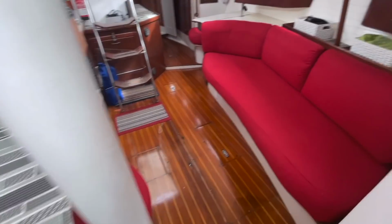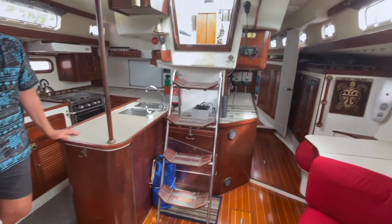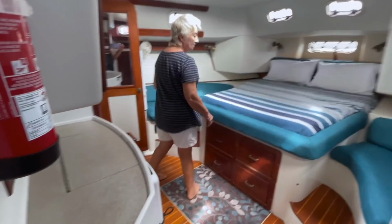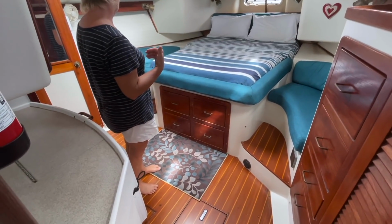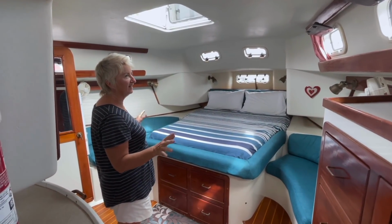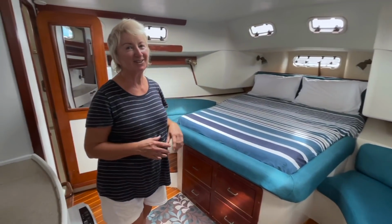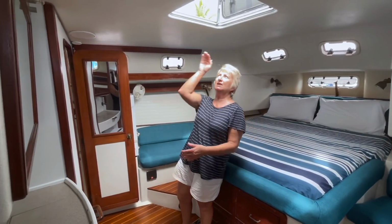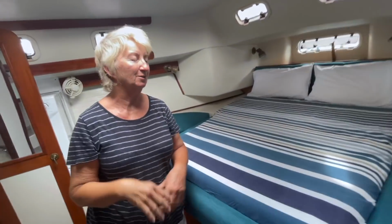So the floors are looking great. They're really good. We'll have a look at the aft cabins then. Again, new upholstery, just last month. And again, lots of room, spacious, airy, light. We can have the hatch open and look at the stars at night. And when we're in passage, we can be on the bed and looking at the screen to see where we're going over there. Well, one of us is.